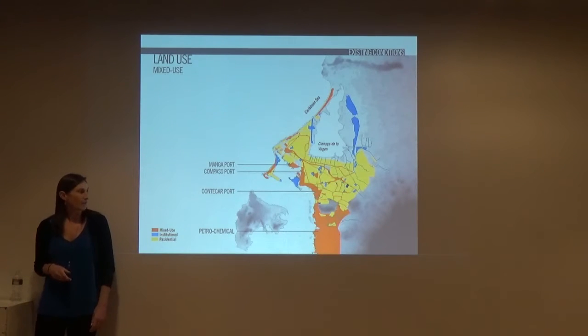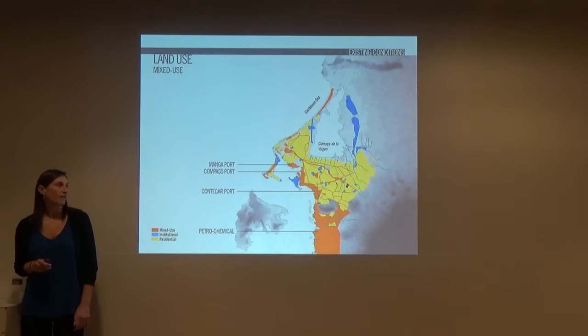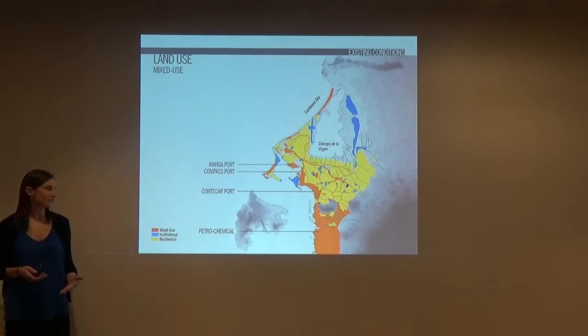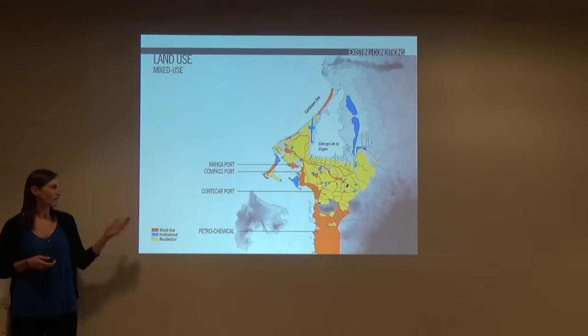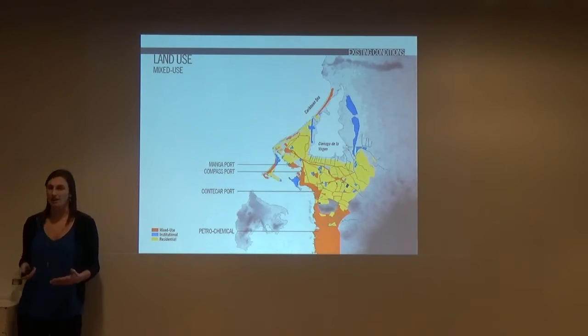The mixed-use areas mainly define the port and industrial regions of the city. There are, however, new industrial office parks. It's the designation as mixed-use. The ports referenced here, as well as the petrochemical industry, are called out to show that they are important economic drivers in the city.